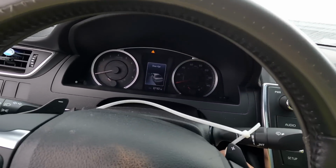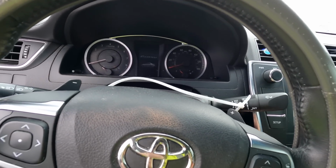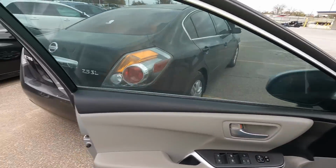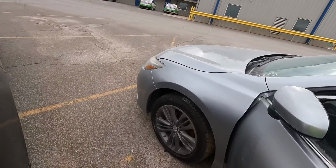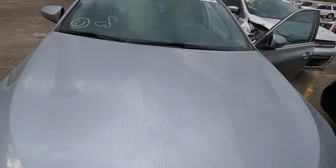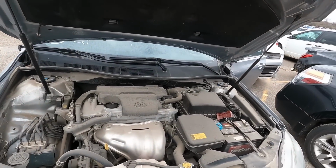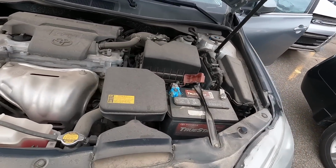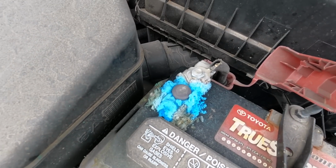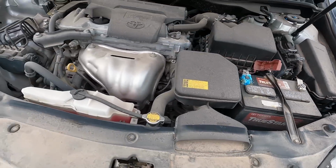Let's go ahead and fire this. No, we're not gonna fire this bad boy up because she is dead as a doornail, which means we're gonna have to break out the booster pack. First car of the day, and she's gonna need a boost. Well, it gives us a good opportunity. Ooh, boy, wow. Look at that. That looks like a science project right there. Golly. Okay.